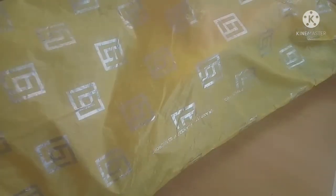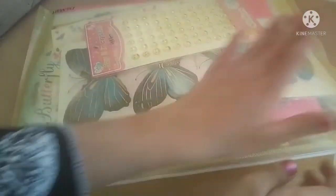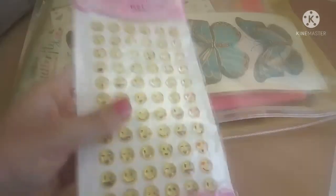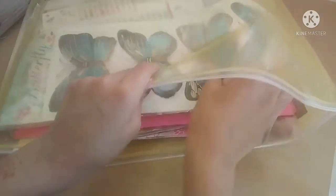So let's see the things in this. First of all, I have bought this yellow folder. Yeah. And I have kept some things in this that I have bought. So this yellow folder I have bought, then let's open it. Yeah, so I have bought these stickers, cute small smiley stickers, you can see. And the next is these butterfly stickers.